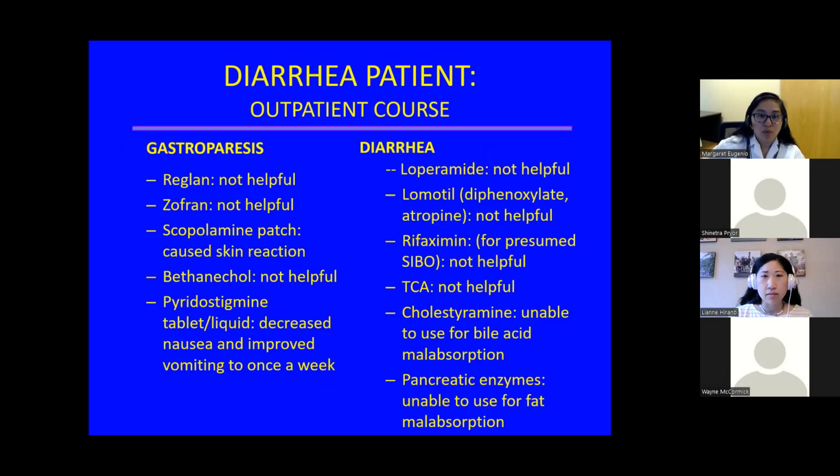And so we do, again, many things that you would do as an outpatient. So for his gastroparesis, we tried Reglan. I even tried to use the liquid version and put it down his tube, and that wasn't helpful. Zofran sublingual was not helpful. We tried a scopolamine patch, but that caused a skin reaction. We even tried a chemo type anti-nausea patch, granisetron, but that also caused a skin reaction.